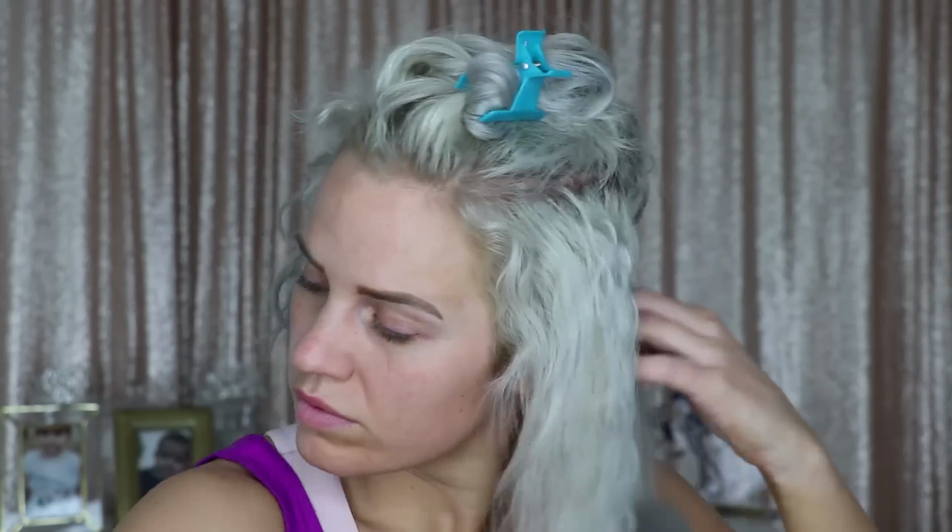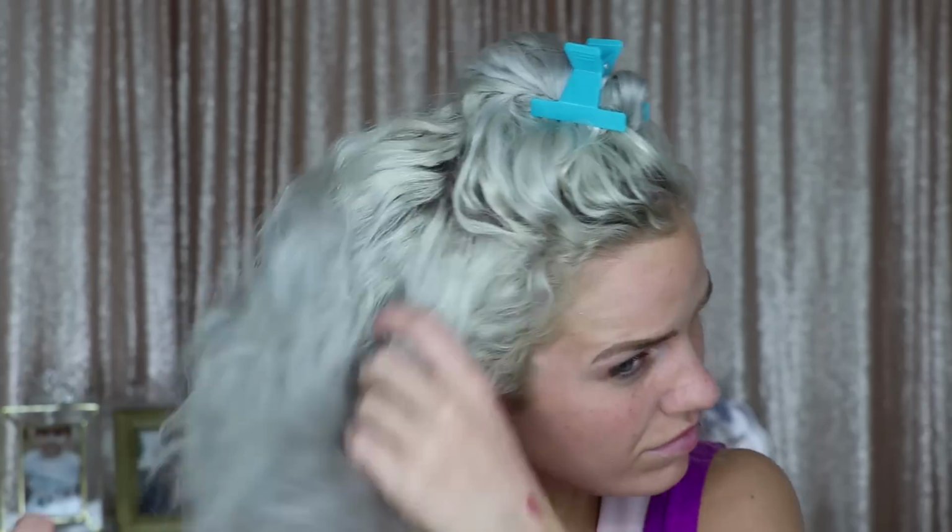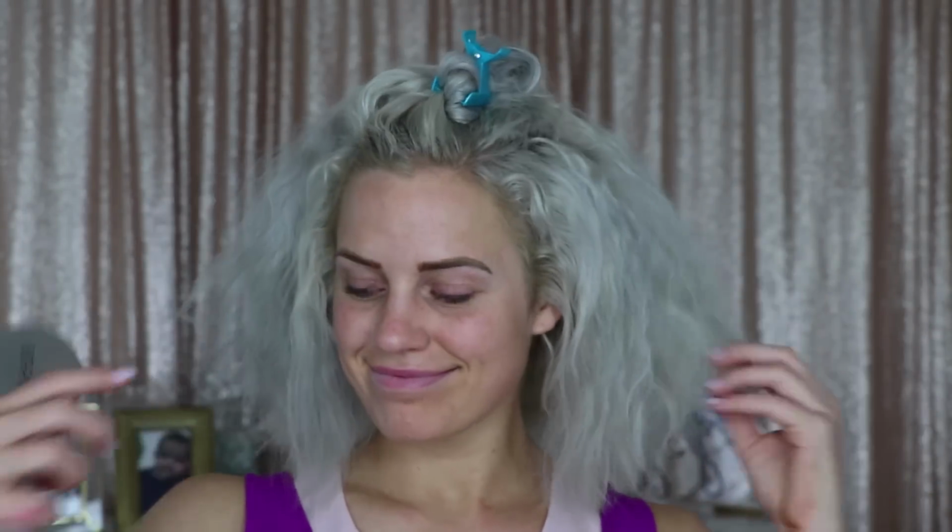So on day 1 and 2, I'll wear my hair down, and then day 3 and 4, I'll wear it in a top knot, like a half up top knot. So that's why it's kind of crazy up top. This is great. I've never filmed myself doing this before. It's kind of embarrassing. I usually do it right before I hop in the shower, so I don't really look at it.